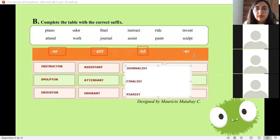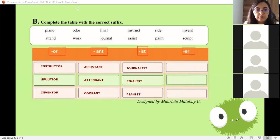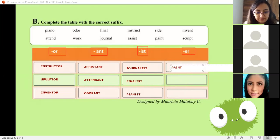And the last three we have with the suffix er. Writer. Painter. Writer, good. Worker. Worker, excellent. So as you can see, it's not so difficult to form new words in English. Sí, ahí ya se dan cuenta de cómo se forman ciertos tipos de palabras en inglés utilizando únicamente sufijos. Okay, good. Good work, guys. Buen trabajo.